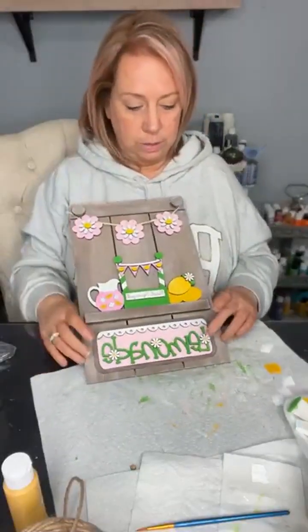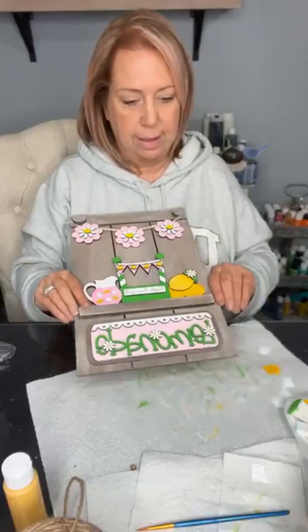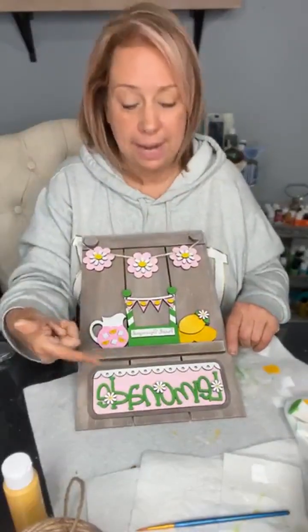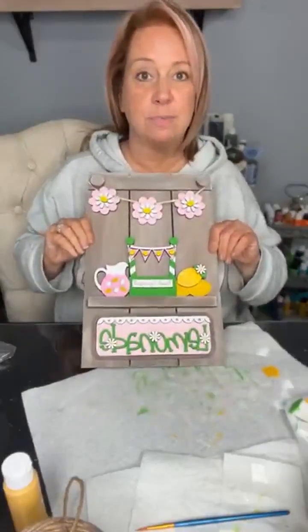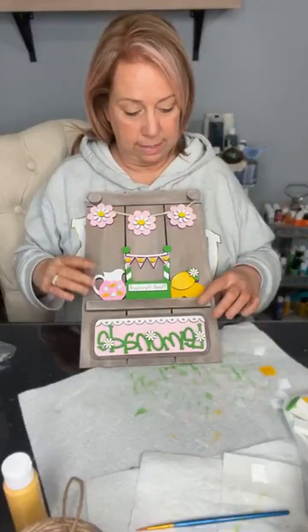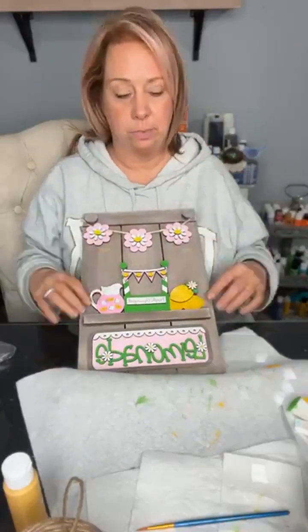If you go to my shop, I'm still trying to figure out, if I search interchangeable, or lemonade, or home or whatever, it's going to pull up anything that has that in it. And it's going to give you two options with this one. It will say, do you want to buy the full set, like whichever one you're looking at. Say you look up the lemonade one.